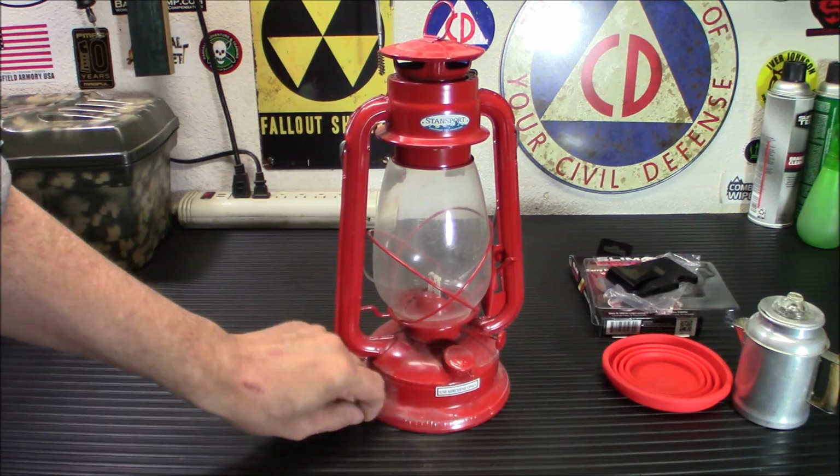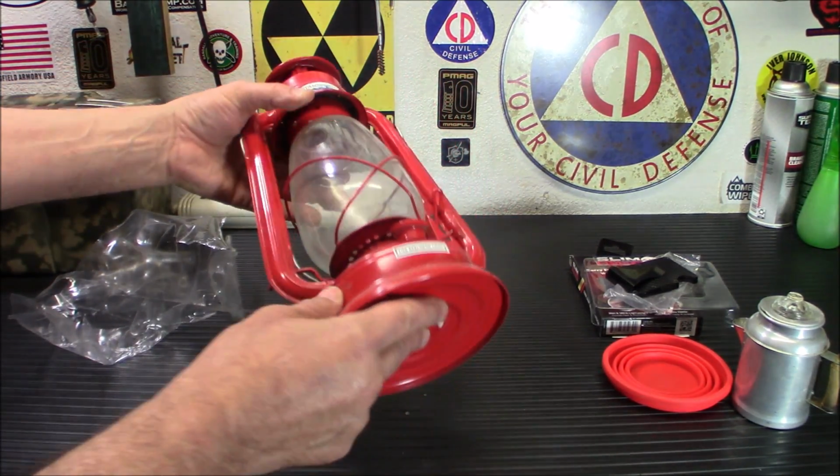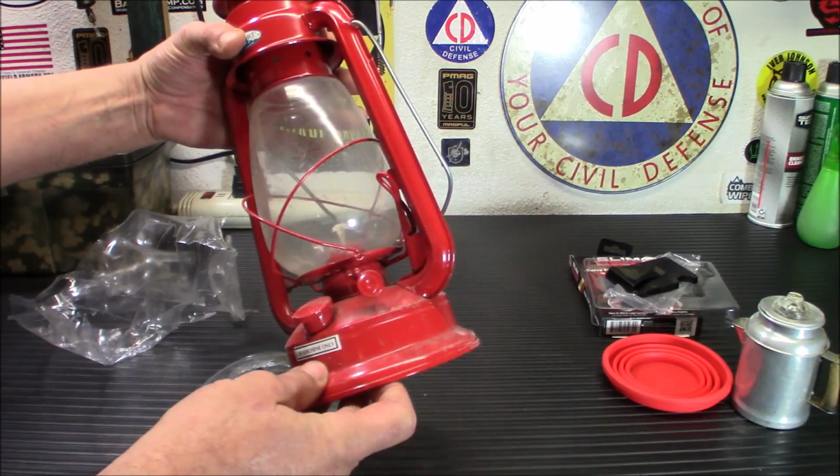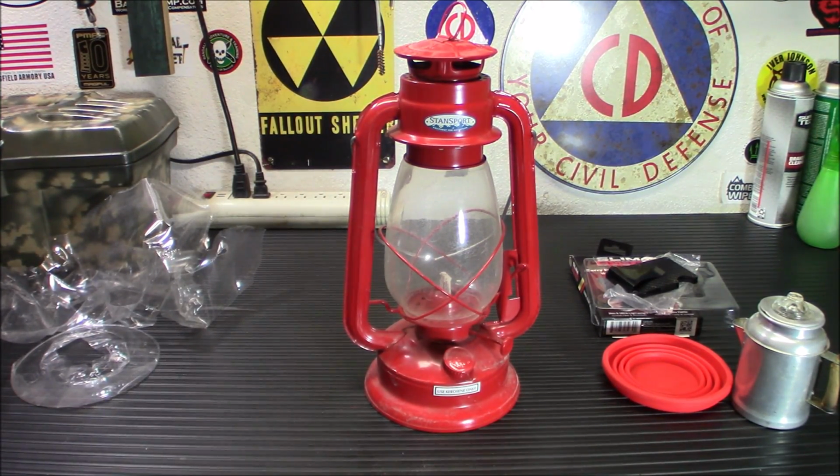Even the paint looks brand new. Look, there's a lot of dust on it, but yeah, looks to be in pretty good shape. So let me wipe it off. We'll fill it up with some kerosene and we will test it.